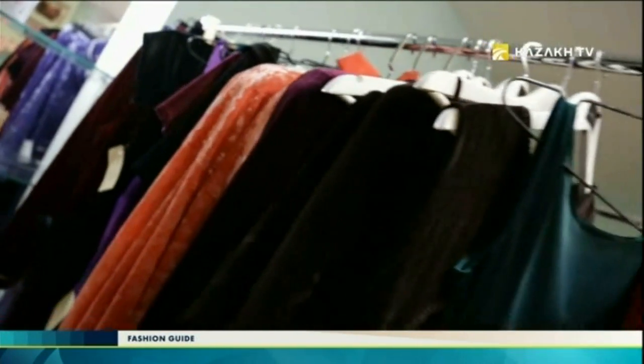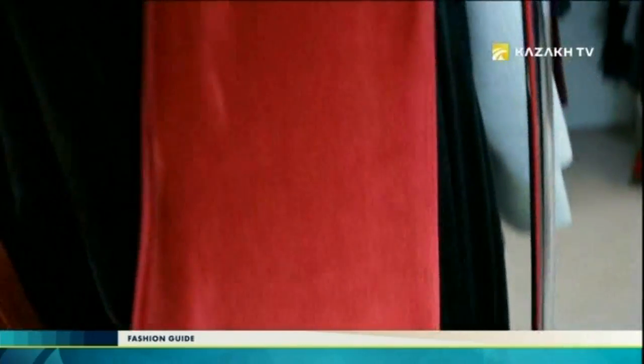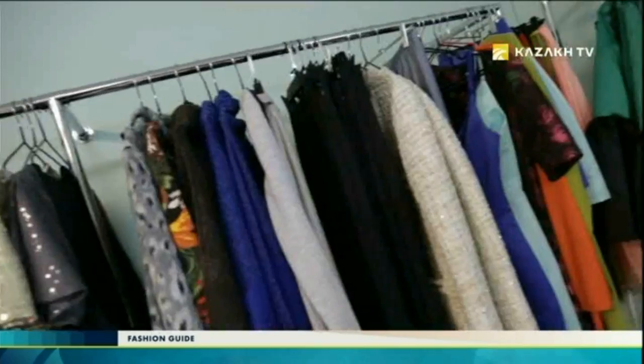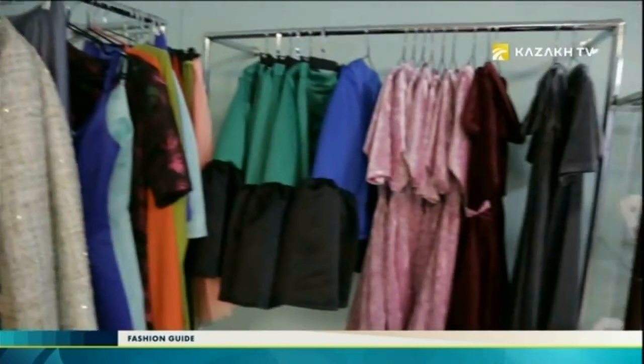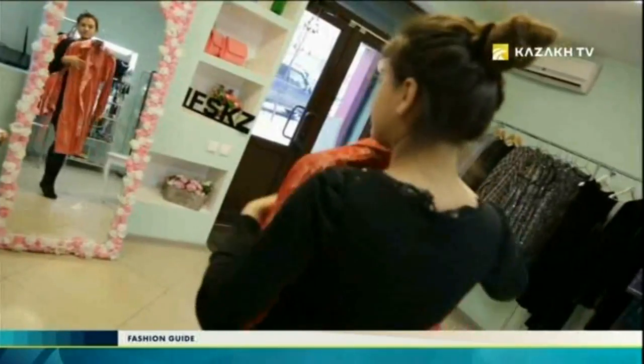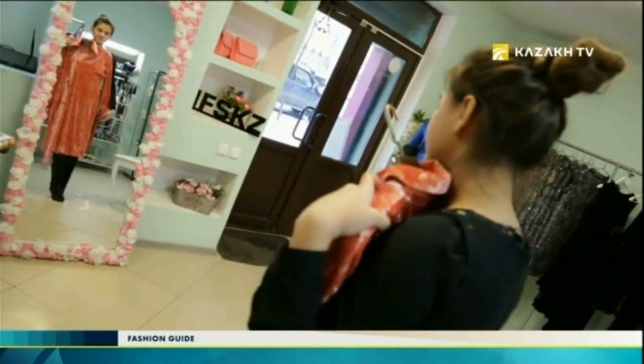Today, velvet is used to make everything: skirts, jumpsuits, coats, jackets, handbags, backpacks, and even swimsuits. The only thing is it requires simple cuts because it's rather difficult to trim the fabric. Still, velvet is a self-sufficient material and requires no additions.